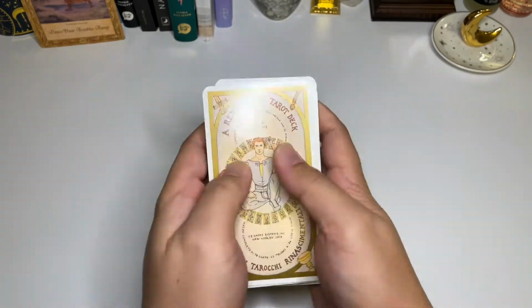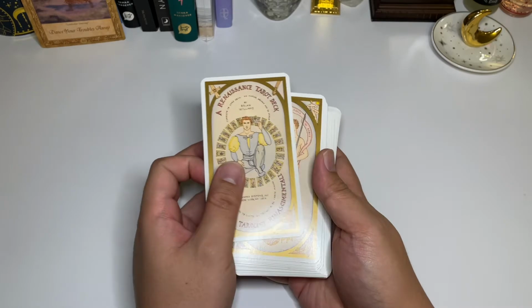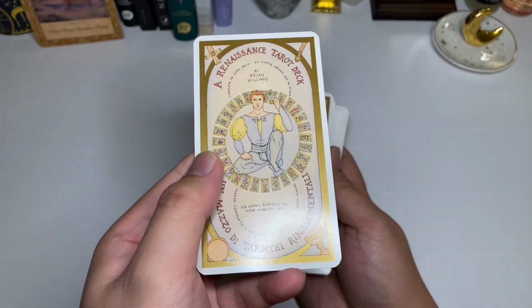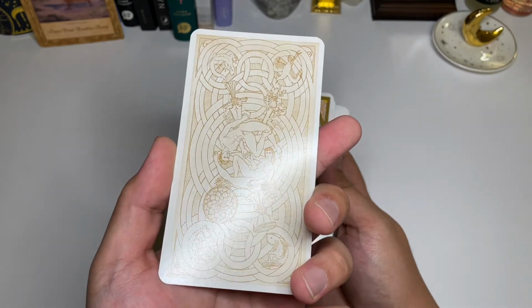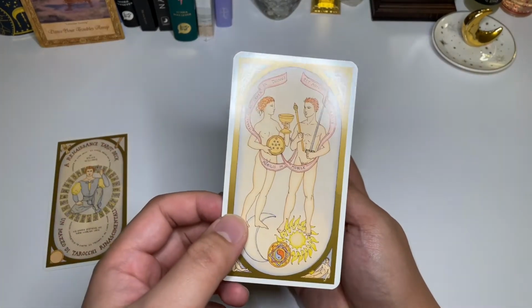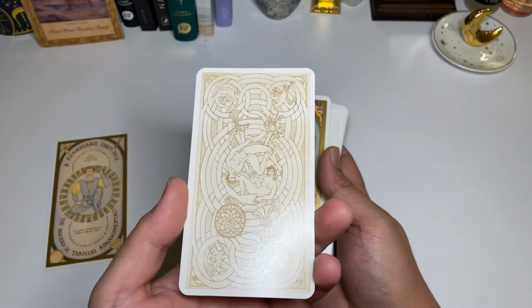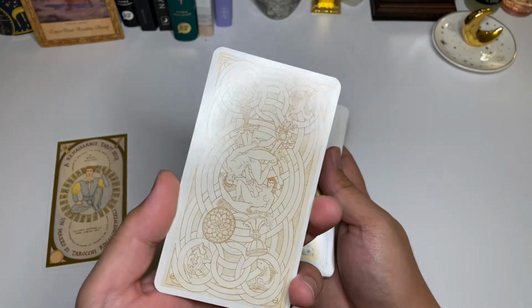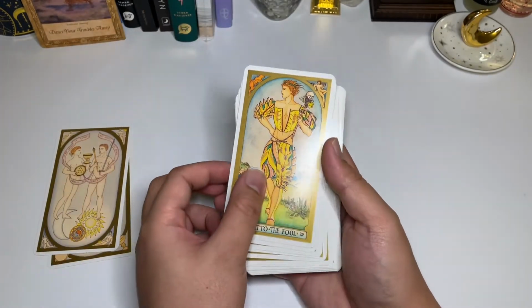Let's dive in. So the first card you will see is the publisher's card, which is published by US Games. And this is the back of the cards, which is absolutely beautiful. This second card here, I'm not sure if this is an extra card. I have yet to check the guidebook about this one. And you can see here that it is made with a glossy finish.